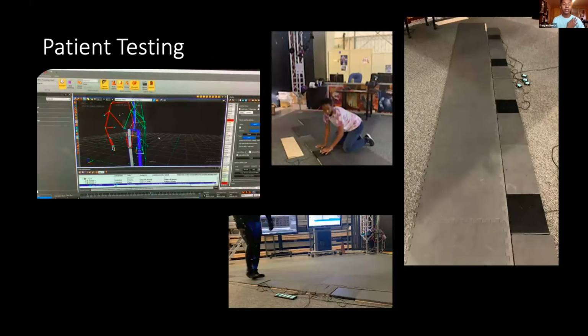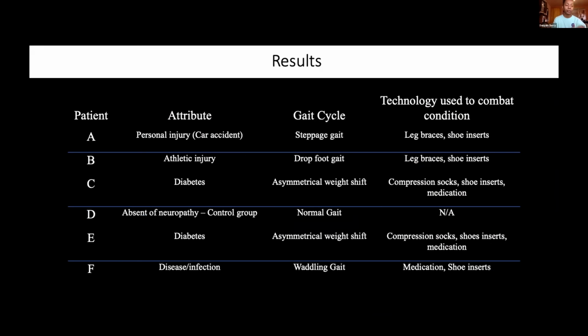During the first phase of this project, I had the opportunity to measure the ground reaction forces and gait cycles of various neuropathic victims by utilizing force plate technology and motion capture via the Virtual Environments Lab at NASA Marshall Space Flight Center. I was able to identify at which point in a patient's gait cycle the majority of the force is applied and how the neuropathy affects their gait cycle. Here, the results show what each patient attributed their neuropathy to, the type of gait cycle I observed as each patient walked up and down the platform, and the different types of technology each individual utilizes to combat their condition.